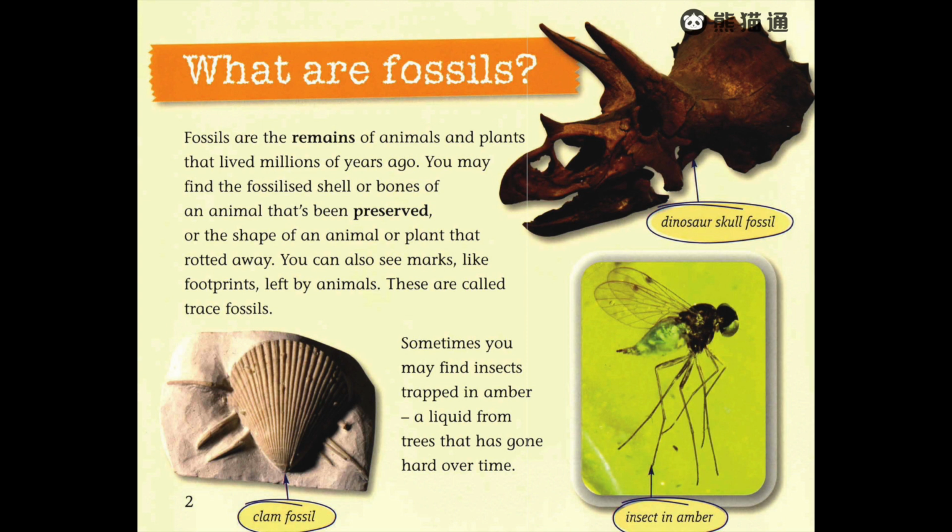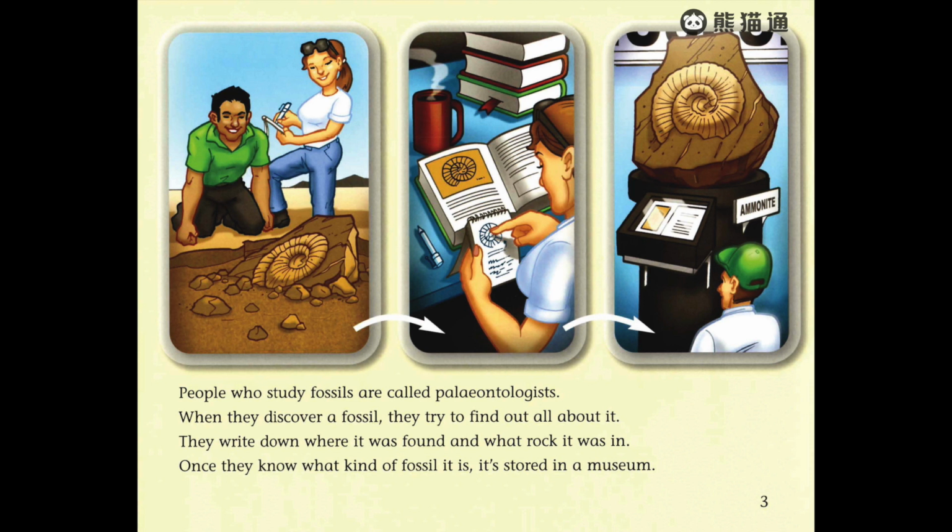People who study fossils are called paleontologists. When they discover a fossil, they try to find out all about it. They write down where it was found and what rock it was in. Once they know what kind of fossil it is, it's stored in a museum.